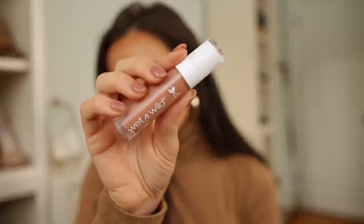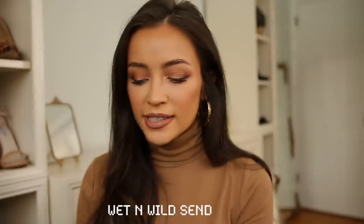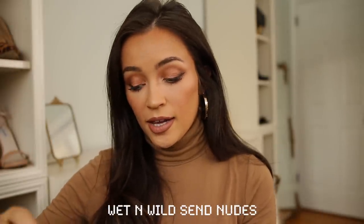So this is from Wet n Wild, and this is one of their high shine lipsticks, I think it's called. So this one is in the shade Send Nudes, and so good, affordable, and when you see it next to the Patrick Ta, you're gonna be like, yeah.